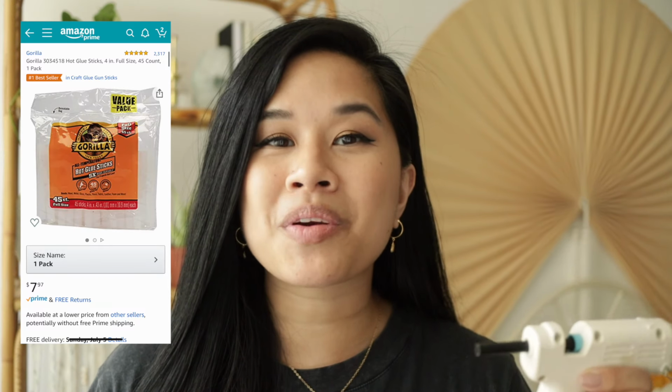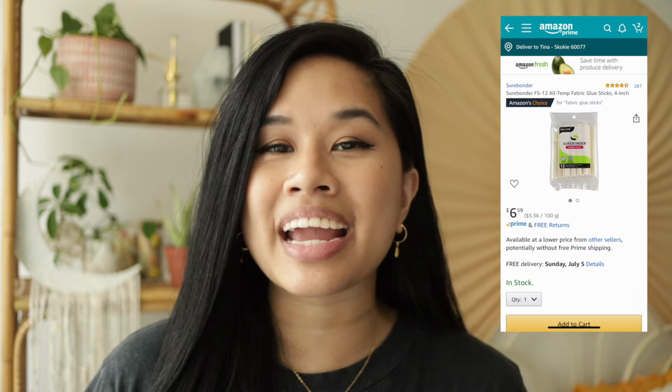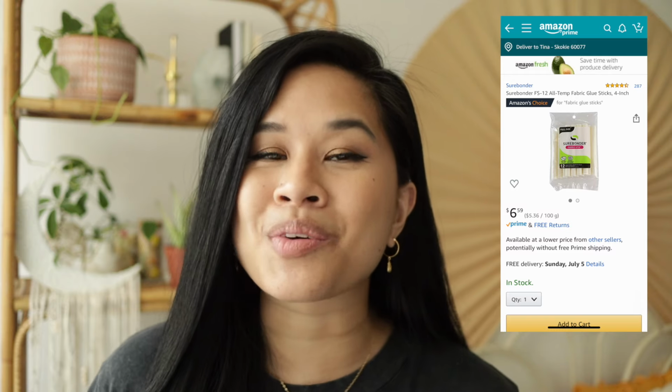And not to mention, you can buy some heavy duty glue sticks from places like Gorilla Glue, and that's really important for projects that really need that heavy duty bond. And you can also buy glue sticks for fabric, which is really handy in gluing things if you don't want to sew things together.